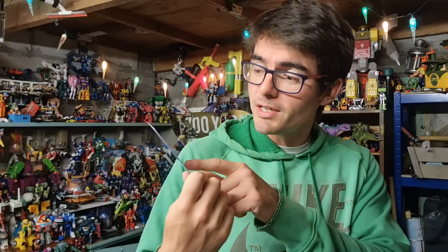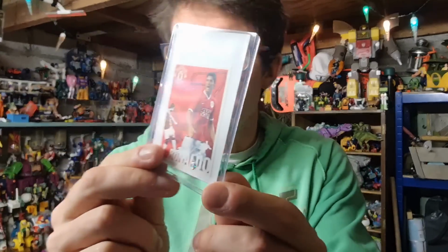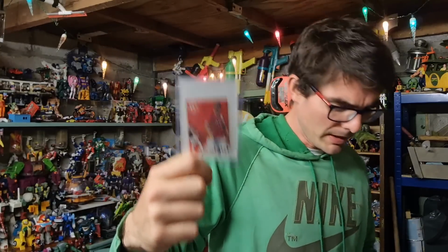This next sticker is from a Panini Manchester United album, again from 2006. Had that listed up for about 25. I pulled this one out of a pack myself. I was going to send it off for grading, but the centering is really bad. You can't really see, but he's over that way. He's pretty much running off the page. Had that one listed up for 25, took an offer, 22.50, something like that.